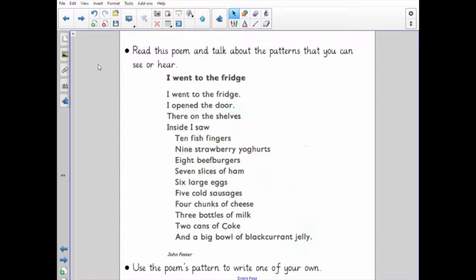We've got another poem we're going to read, and again I'd like to talk with someone about the patterns that you can see or hear. It's by John Foster, just like the poem from the other day, I Like, and this one is called I Went to the Fridge.